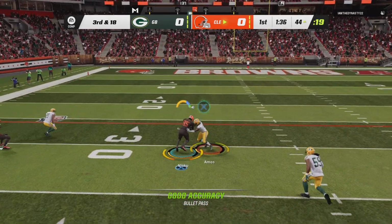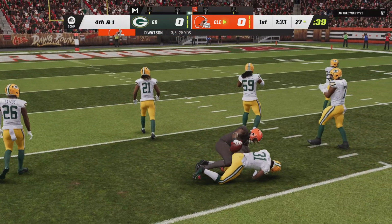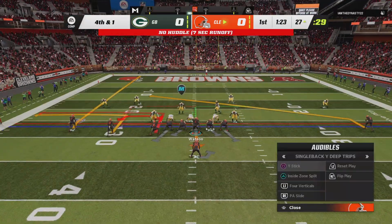Watson. Got an open man. That's David Njoku, the tight end. And he'll be brought down at the 27.